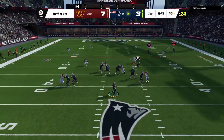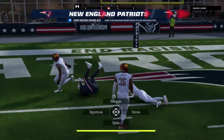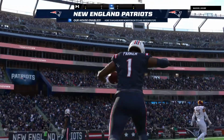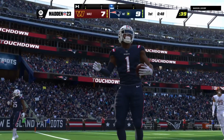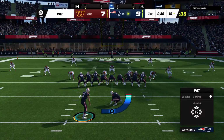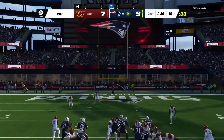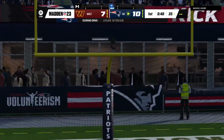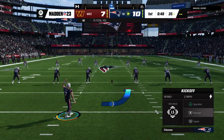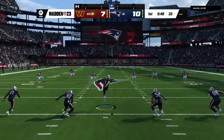Now Jones. Off play action. That's going to be caught. Touchdown. Devontae Parker. 32 yards. And the Patriots have moved out in front. Nick Folk for the point after. And it's through, and that makes the lead 10-7. Bailey now to kick it away after the touchdown.